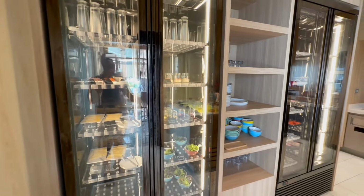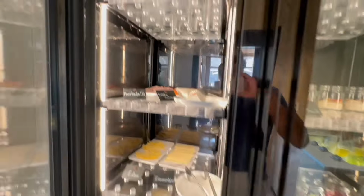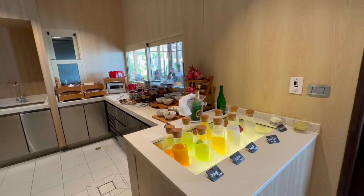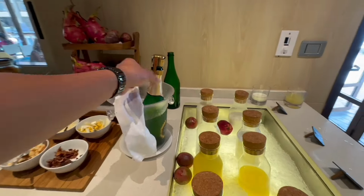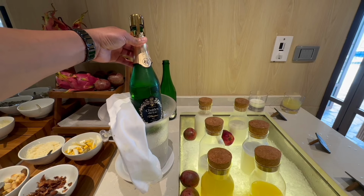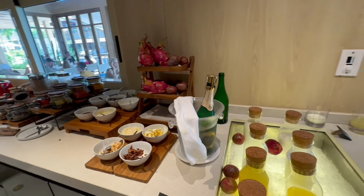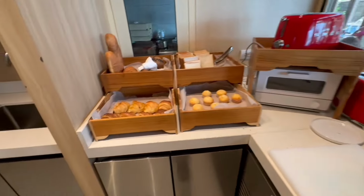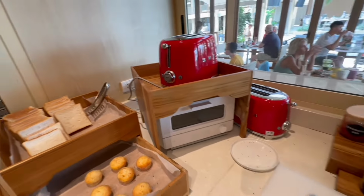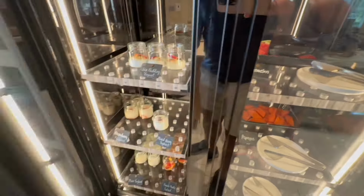Selection of, I mean, this cool room really. So got all the salad and cheese and meat inside. Let me show you a bit. Earlier it's a lot of people, but right now they all sit and settle down already. It's all the juice. They have this in the room too, we got one bottle as well. We didn't open yet, but you can have sparkling in the morning. Dragon fruit. Cereal. Croissant, bread. Toaster. And yogurt.